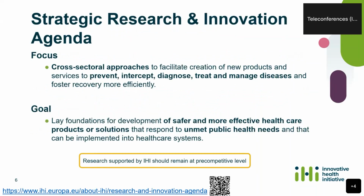We have a strategic research and innovation agenda which focuses on cross-sectoral approaches in order to facilitate the creation of new products and services, which aim to prevent, intercept, diagnose, treat, and manage diseases, as well as foster recovery in a more effective way. The goal of our strategic research and innovation agenda is really to lay the foundations for the development of safer and more effective healthcare products or solutions that respond to unmet public health needs and that can ultimately be implemented into the healthcare systems. You can find in the link on that slide further information regarding our research and innovation agenda.